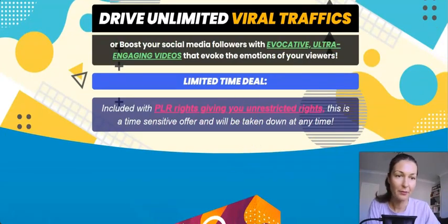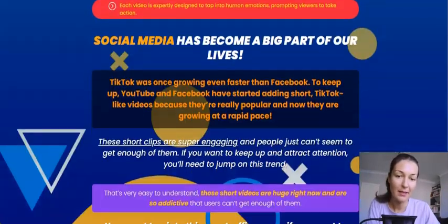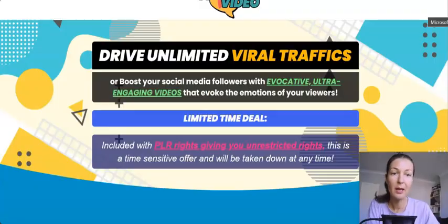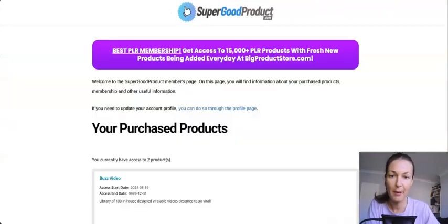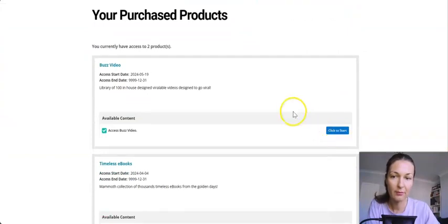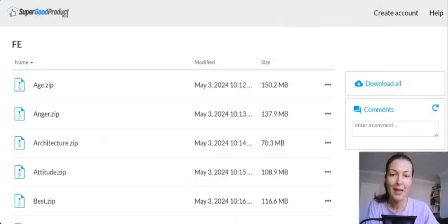They come with PLR, right? So you can use them as they are, or you can change them up. They will come in MP4 format, which is compatible with any video editing software out there, so you can change them up. And this is the members area, so you will click through this button. Well, as you can see, I am on Buzz Video. Click to start, click on that, and it's going to take you to the download page.